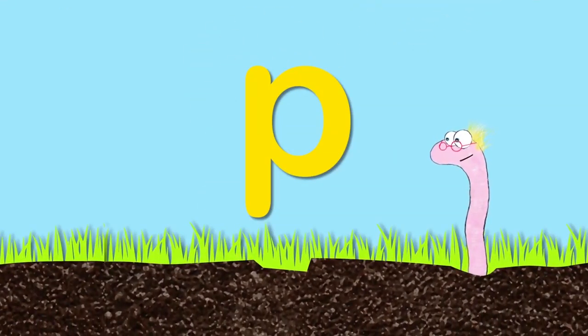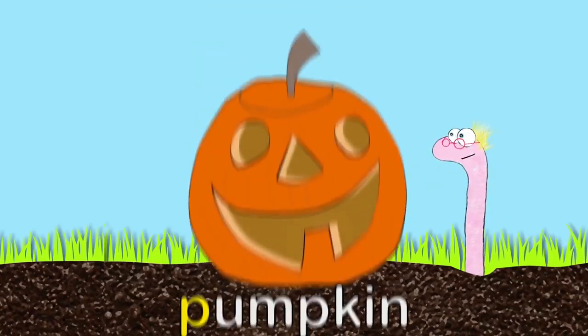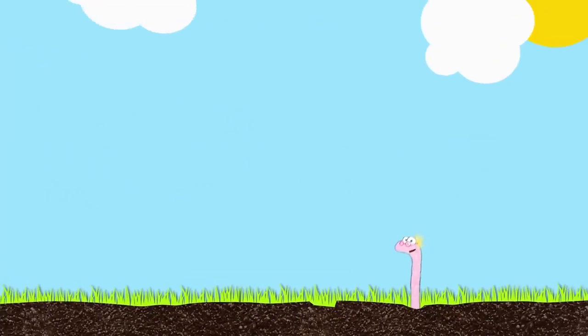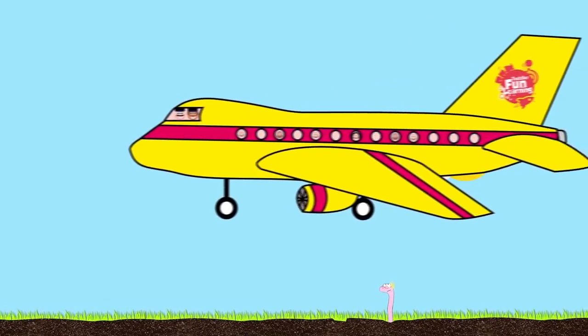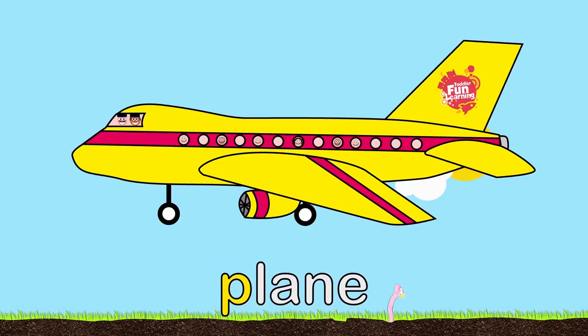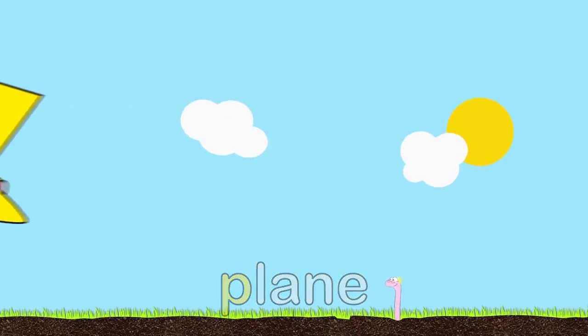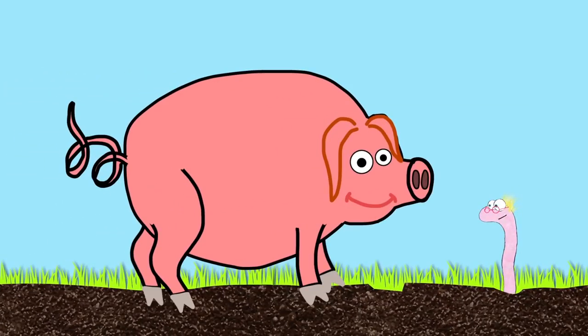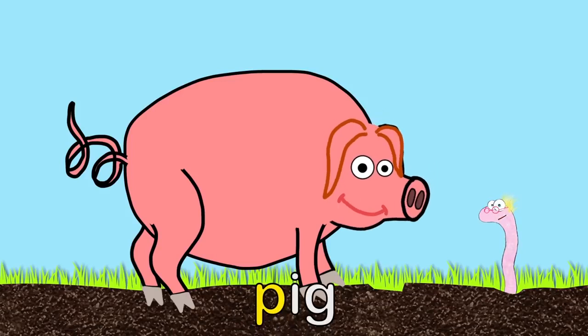Here's a P. P is for pumpkin. Oh, we love carving pumpkins at Halloween. Whoa, what's that noise? Ooh, P is for plane. Oink, oink. It's a pig. Hello, piggy. P is for pig.